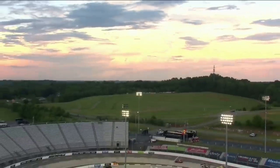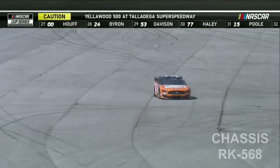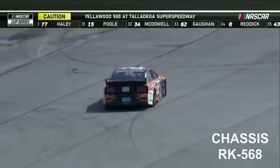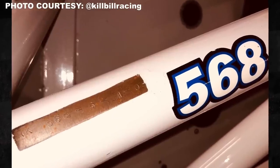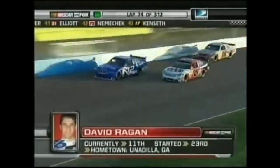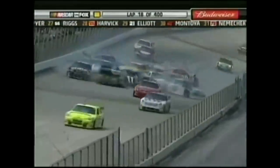But that 2010 car wasn't even the oldest chassis raced by GoFas in 2020. At Talladega in October, LaJoie finished 28th in a car built in 2008. LaJoie was driving chassis number 568, originally built for the number 6 team. With David Reagan driving it, 568 made its debut at Phoenix, where it finished 27th. It was brought back at Dover in June, where it missed a big crash and finished 15th.